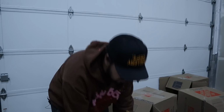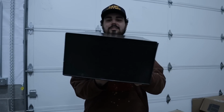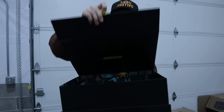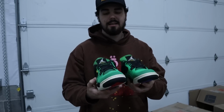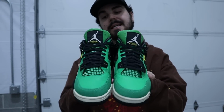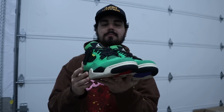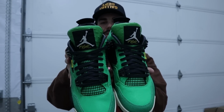Next one, one of my favorite Jordan 4s. Look at that box. I posted a pair of these on our Instagram recently, all the way from the Philippines, Manila. Jordan 4, limited to 150 pairs ever made. Like I said, limited to 150 pairs ever made. This is number 18. Number 18, I've never had a sub 20 of these. I've had a few pairs, but they're always, you know, 100 and above. Quality on these is crazy.